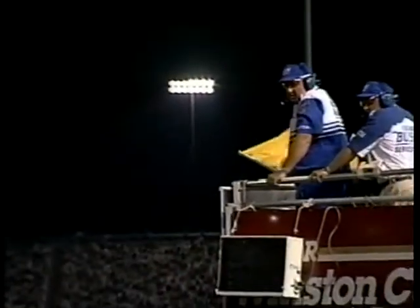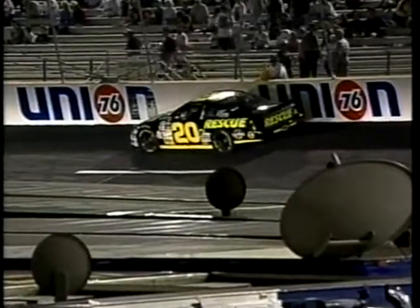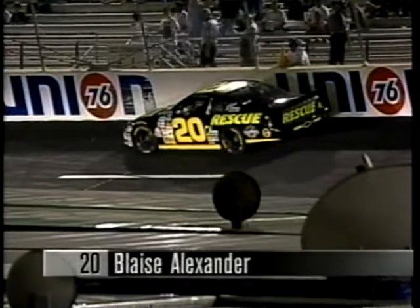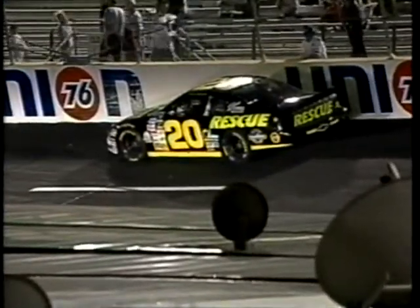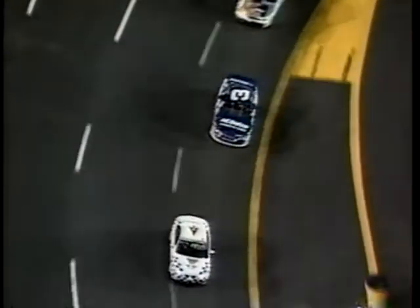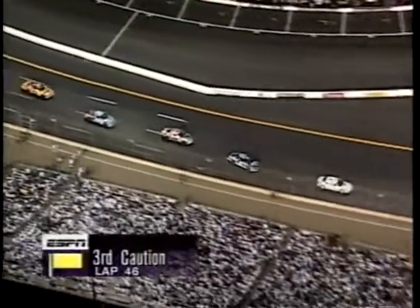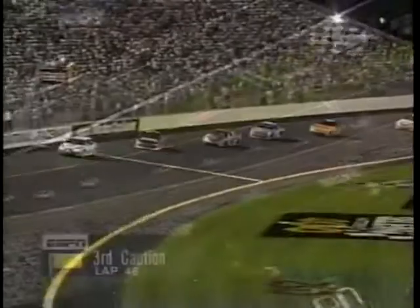Caution being shown for the third time tonight as car number 20, Blaze Alexander, has his machine come to rest on the racetrack. Really nothing happened to the car except he couldn't get to the bottom of the racetrack. Cars all the way around the three-quarter mile racetrack, and he just simply had to stop because his car was not under power.